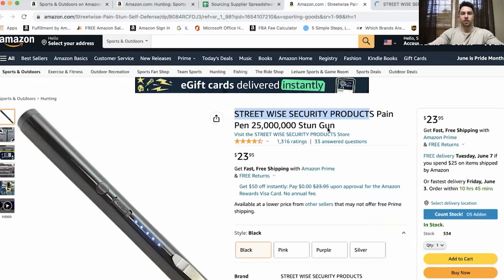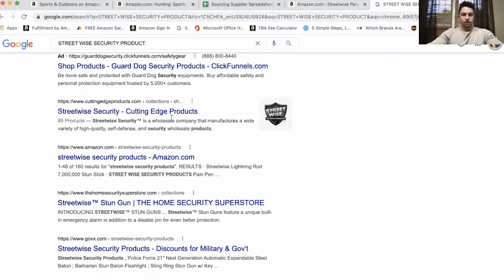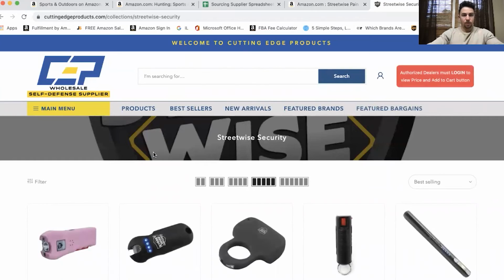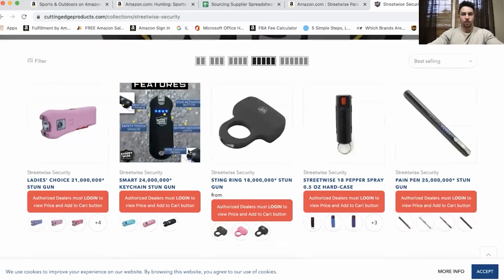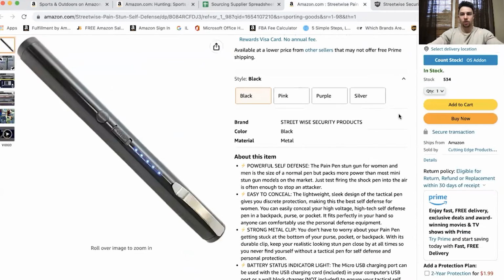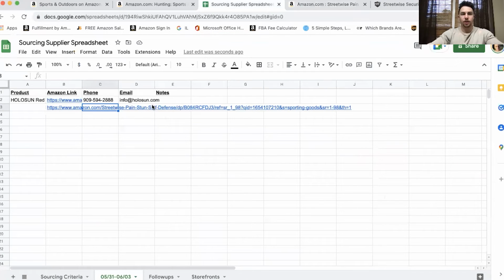Maybe be careful with selling that type of product on Amazon. Cutting Edge Products might be either the manufacturer or distributor of this, because they are selling it themselves with quite a large quantity. So maybe they would be a good contact to put in here. I'll put their email, or I put their website in. We can get the phone number at a later date.